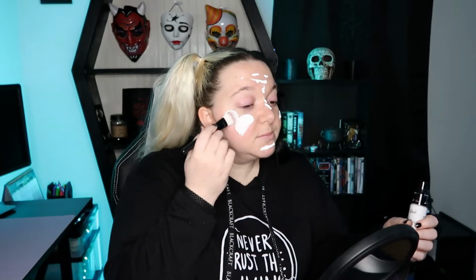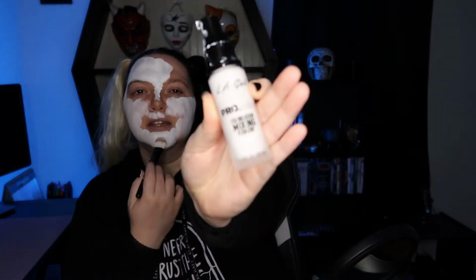All right, let's throw this on and then we will get to talking about this freaking show, which is ridiculous in all the best ways. I just use a flat brush to get this all out. And then I use a beauty blender to make it look more natural, get in the creases. And this is the LA Girl Pro Color Foundation Mixing Pigment. This was a hard find when I was in the store. I'm sure it's easier to find online.